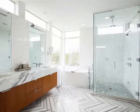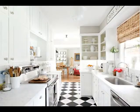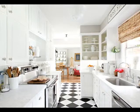Always keep your budget and surface area in mind when looking at flooring. Image via Holly Mathis Interiors.